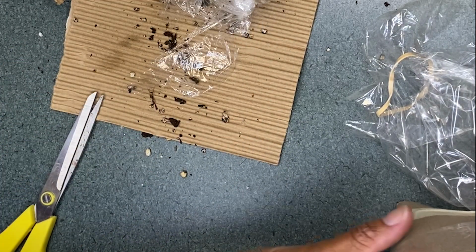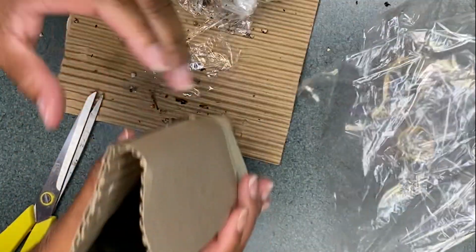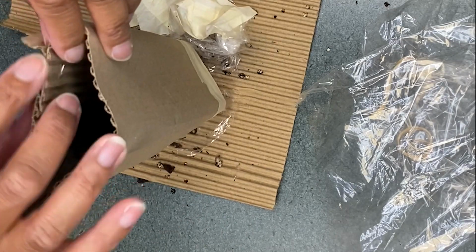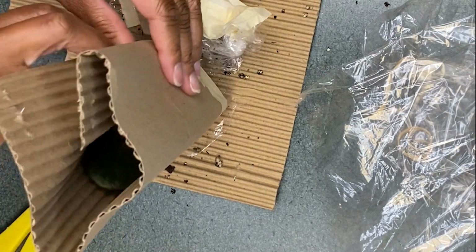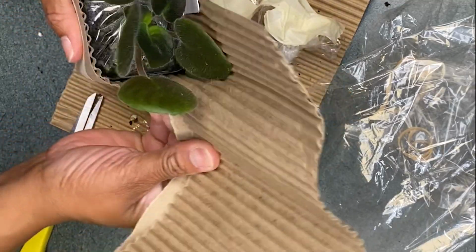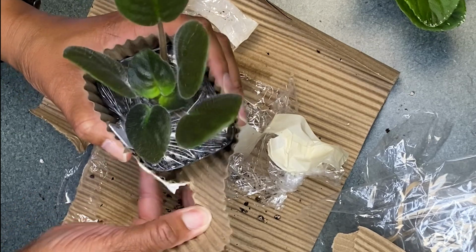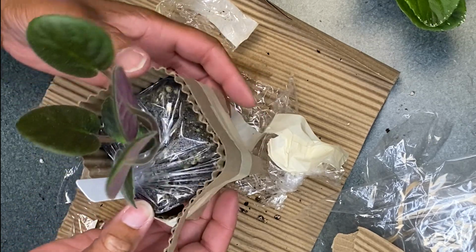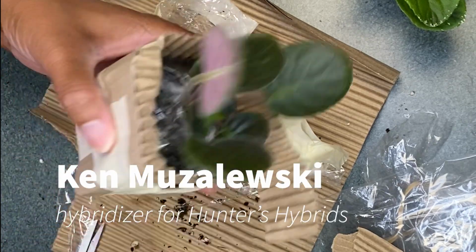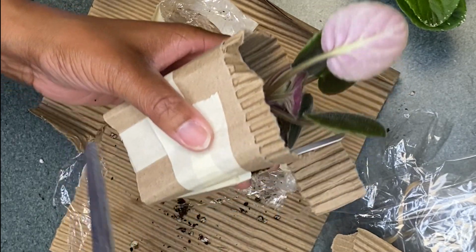All right, and then the last one should be the Hunter's Gimme Some Sugar, because I got the Hunter's Blue Northern, so I'm pretty sure this is the last one in the shipment. Hunter's Gimme Some Sugar. And by the way, I'm so sorry I'm not attempting to pronounce the name of the grower that hybridized these violets. They're gorgeous. I don't want to risk butchering your last name.